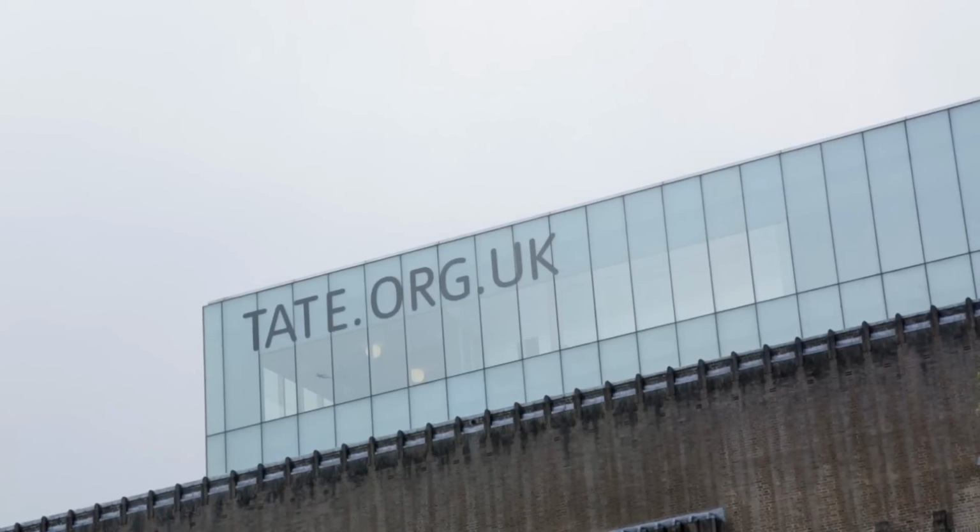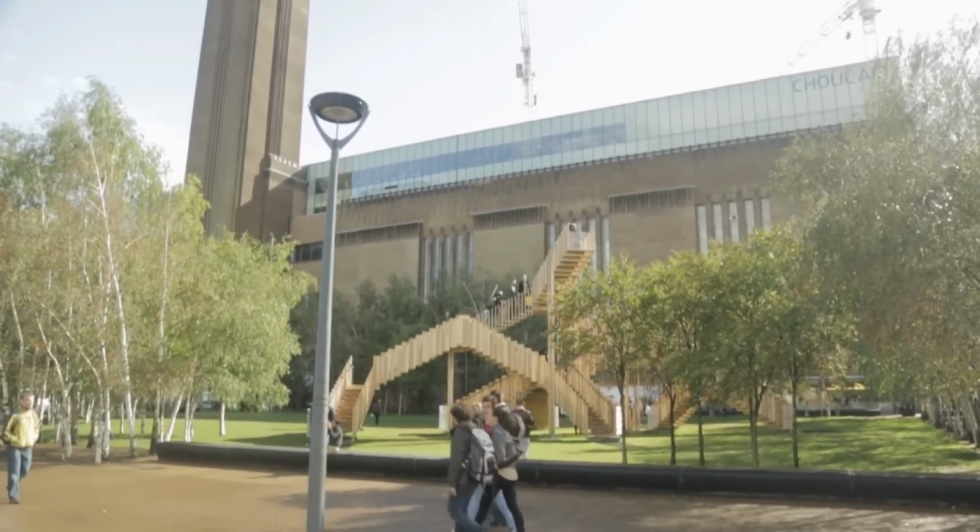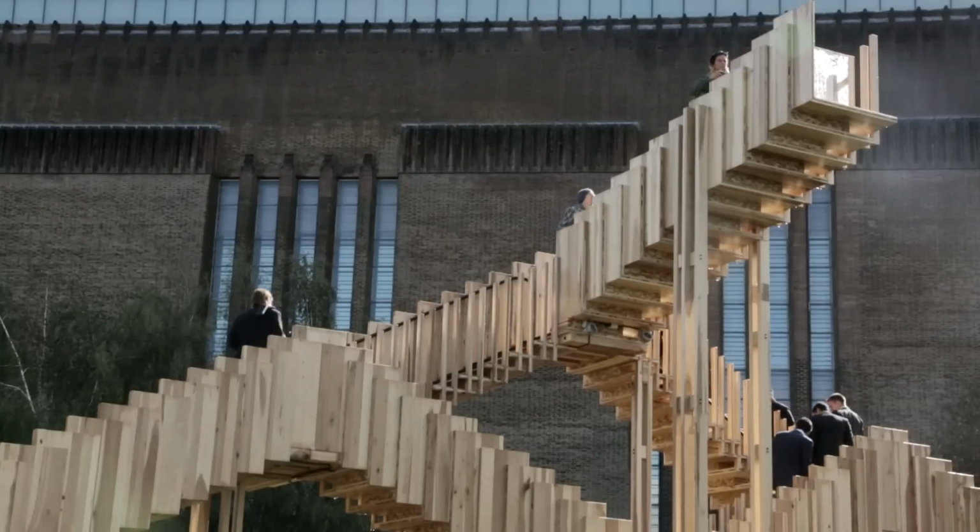I'm Alex Dreyker. I'm a Professor of Architecture at the Royal College of Art, Dean of that department, and a practicing architect with DRMM Architects. And we are outside the Tate looking at DRMM's latest project, which is Endless Stair.